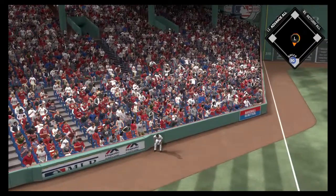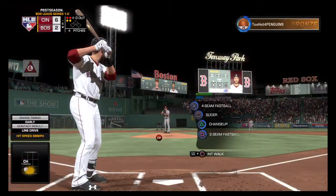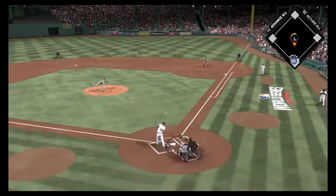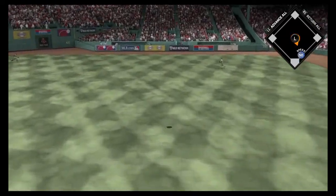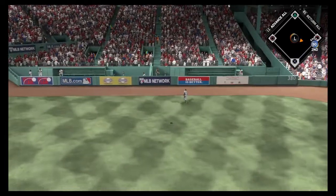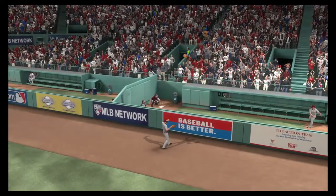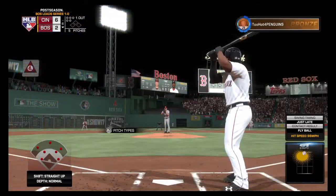Well hit, but also well fouled into the seats and left. Even at 2 balls and 2 strikes, here's the pitch. There's a swing and a drive hit well out to right field. And he's going to make the catch on the warning track. A fine running play there for the first out.